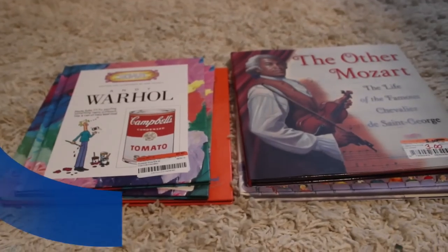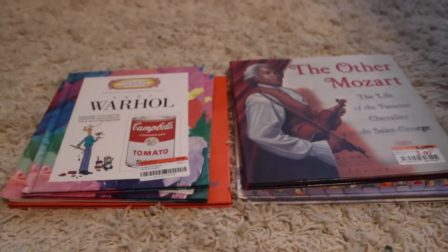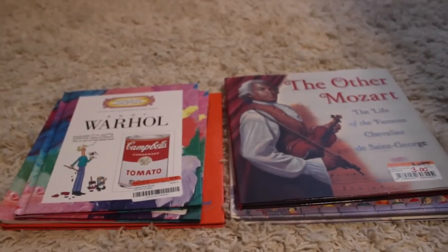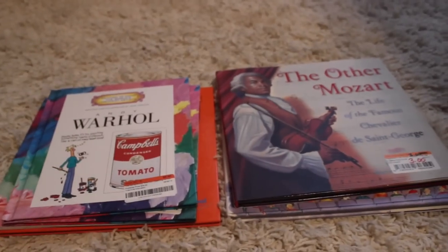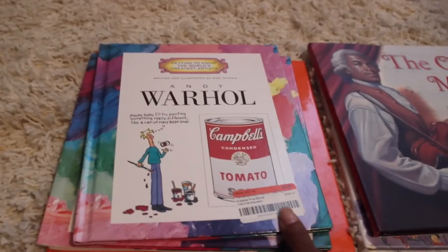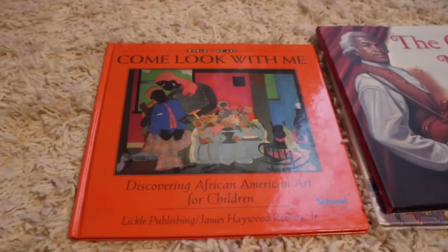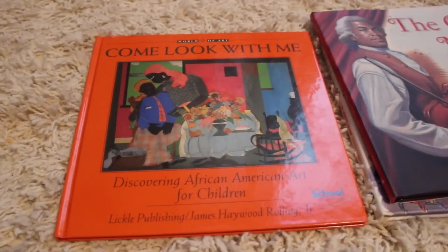Okay, now we have fine arts. I failed to mention in my daughter's video that they will be learning how to play the recorder. We do have a wooden recorder that we purchased from Rainbow Resource that we'll be using as well for music instruction. For art appreciation basically, we have Andy Warhol, we have Rembrandt, we have Norman Rockwell. And for picture study, we have the Come Look With Me, Discovering African American Art for Children.